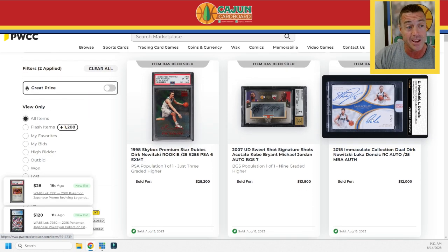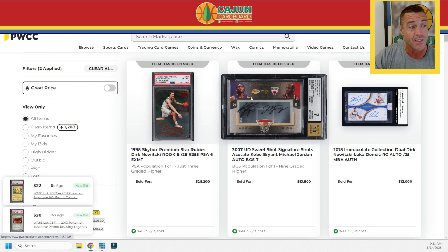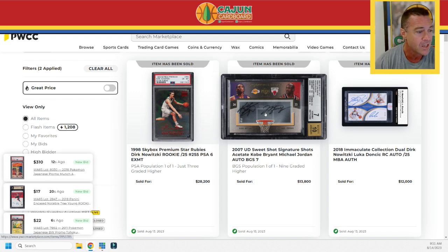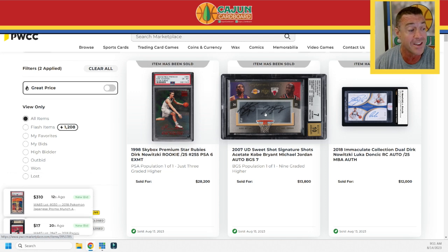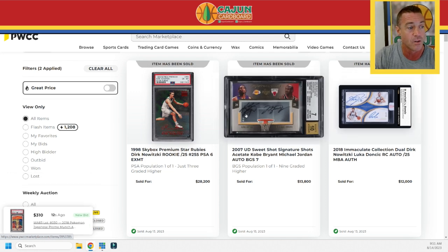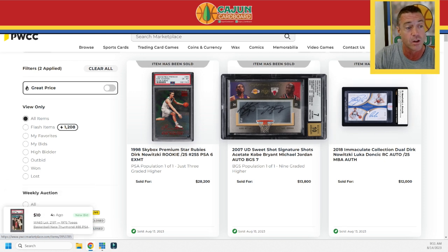Here we are in the top 3, and guess what? It's 2 more Dirk cards, and then you've got Kobe and MJ wedged right between them. Some of the guys in my Jordan group were talking about this card and how cool it was. It's a BGS 7, 10 for the auto. It is one of Pop 1 with 9 graded higher, 13,800 for that dual-on card, Kobe and Jordan. A really good-looking design on that card, really cool-looking card for sure.